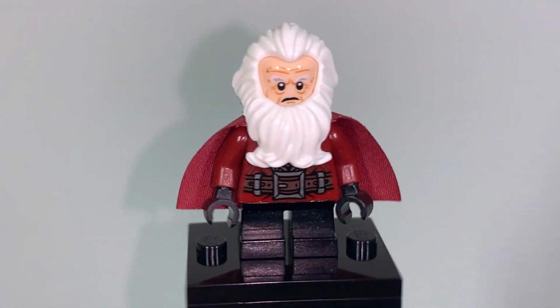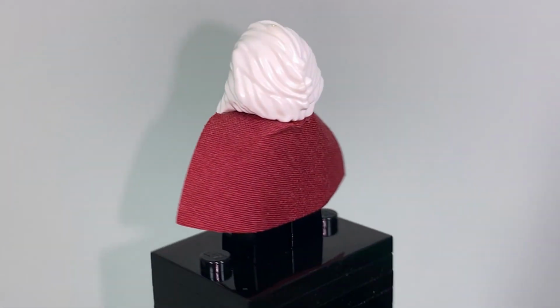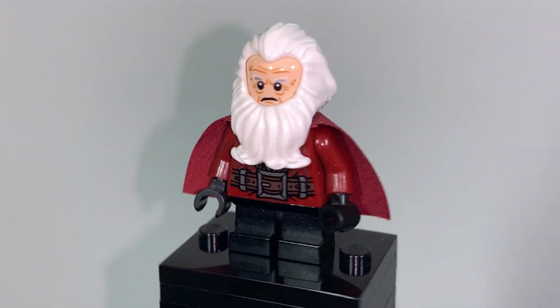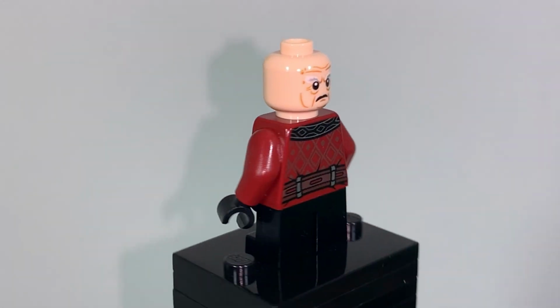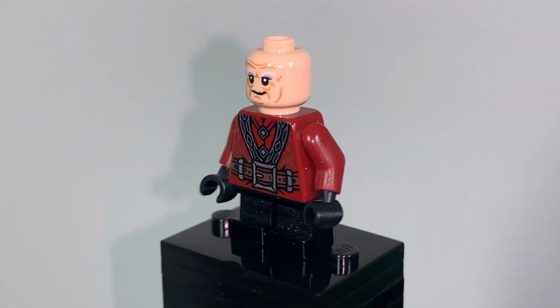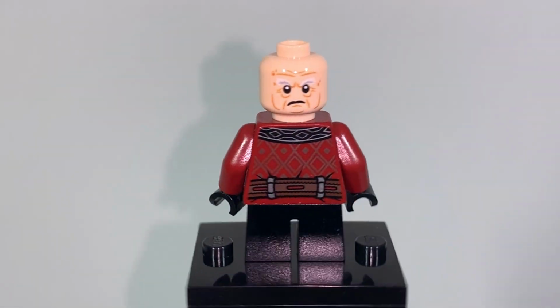He features a double-sided expression of a much more angry look, which is exclusive to this character, not this set specifically. Balin did appear in the Lonely Mountain set released for the 3rd film. If I remove those extra items like the hairpiece and the cape, we can see the details underneath. He looks great, like just about every other figure in the Middle-earth line.